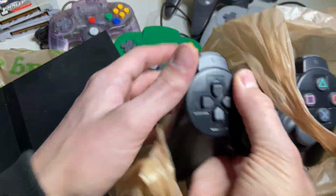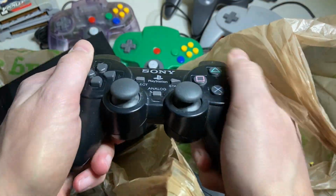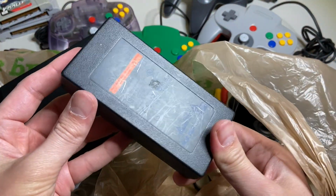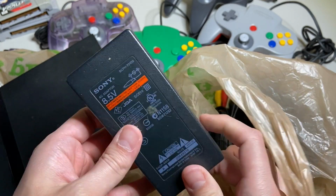Let me show you the controllers here. Here's the controller for this one. Yep, analog sticks are good. I think this one has a little bit of cosmetic damage on the power bricks.